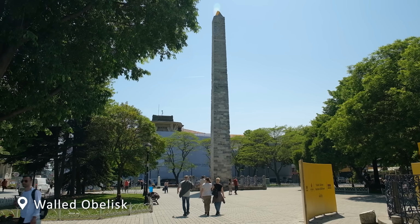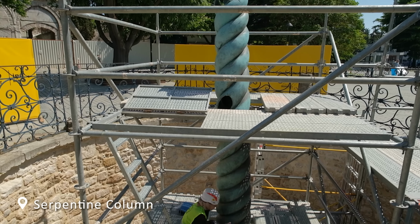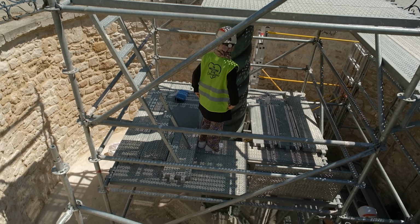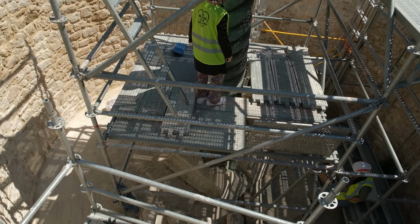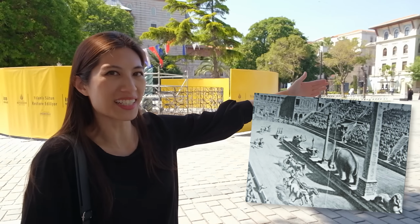The place used to be huge, but unfortunately the only remains still here of the Hippodrome are the walled obelisk that's behind me over there, and the serpentine column, which used to have three snake heads at the top. Something I didn't realize was that it actually goes quite deep into the ground, because they all used to stand on something called a spina, or the spine of the Hippodrome, which ran all the way down the center.